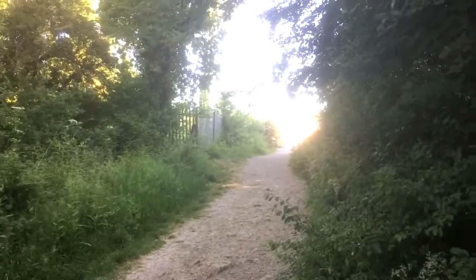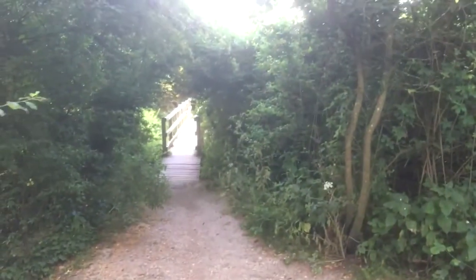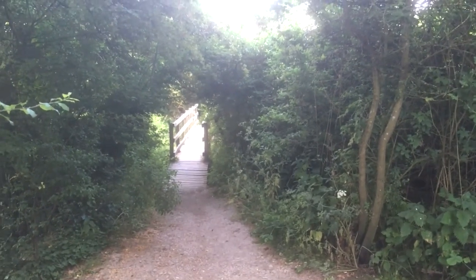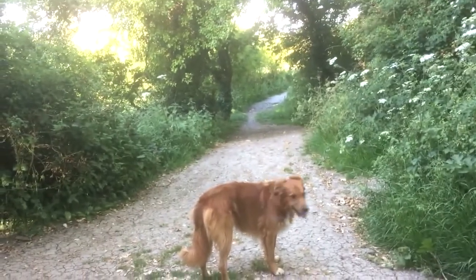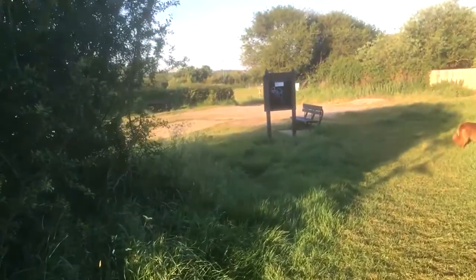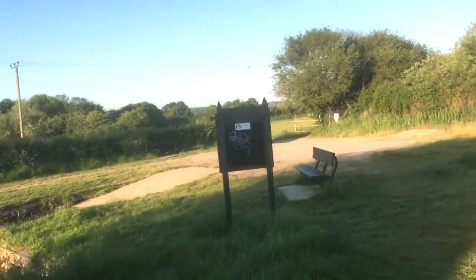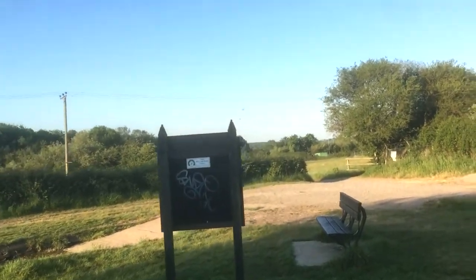There's a bridge over here which takes you up to Willards Hill. This is where the bridge comes out, the first bridge, had you come back that way. Very short walk. We're going straight on here. We're getting back towards habitation here and the end of the walk. Hope you've enjoyed it.